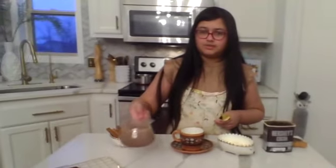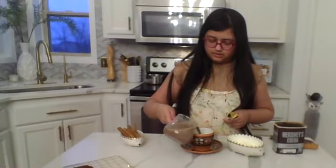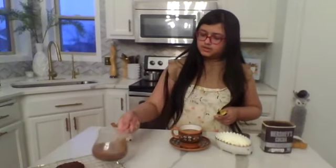Okay, so now it's finally time to pour it in. This is what I'm using today to pour it in. It's not as thick as other hot chocolates are, but it's just as delicious. We also made some homemade whipped cream, and I'm also going to add a little bit of cocoa powder on top. And now we just have to add a cinnamon stick, and this is Mexican hot chocolate.